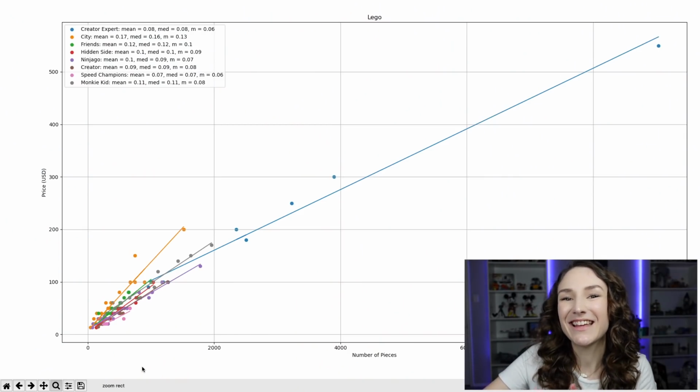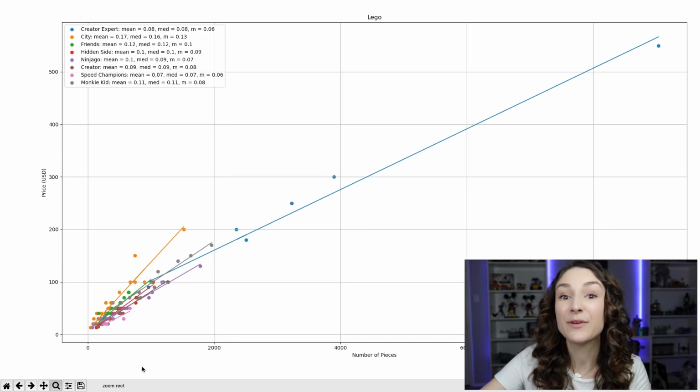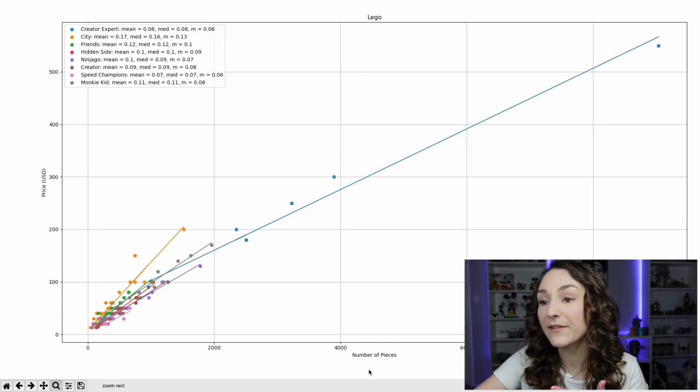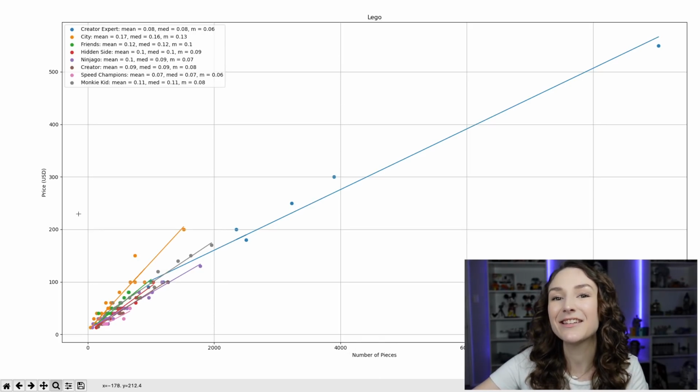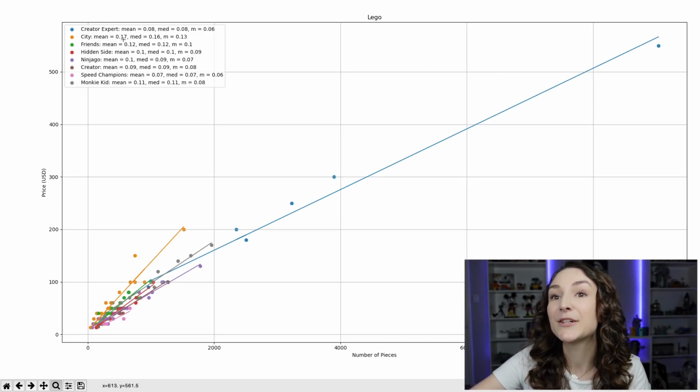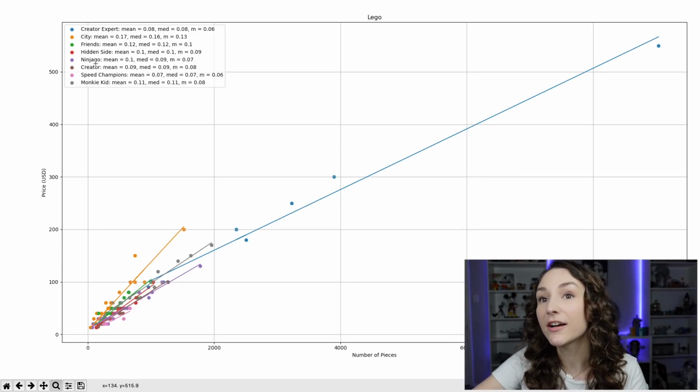Alright, so now let's take a look at the actual data and the plots so that you can see what I'm working with. This is actually super cool. Okay, so here's our first plot, and this is all of LEGO's own IP. Down here we have the number of pieces plotted on the x-axis, and then the price on the y-axis. And all the themes included here are Creator Expert, City, Friends, Hidden Side, Ninjago, Creator, Speed Champions, and Monkey Kid.